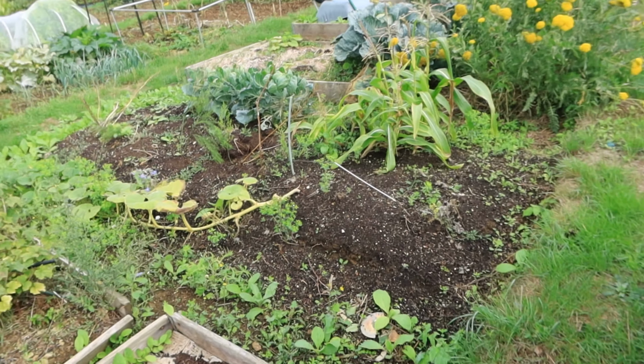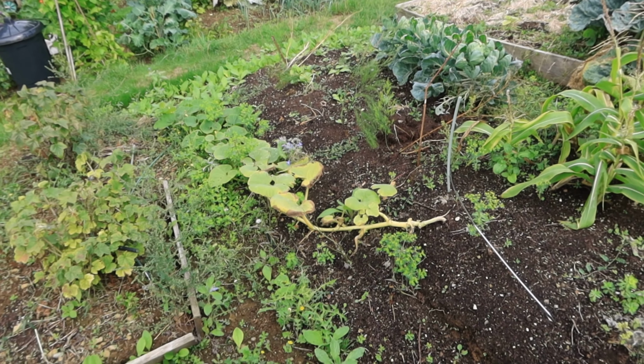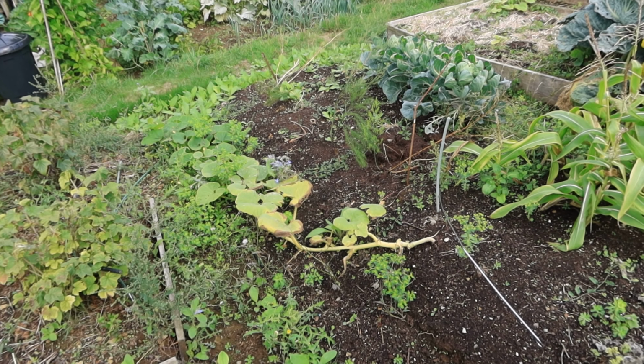Another squash not growing, not doing anything. I don't know what it is this year. It's got to be the weather, because they've grown before.